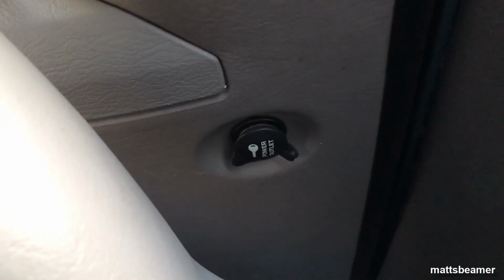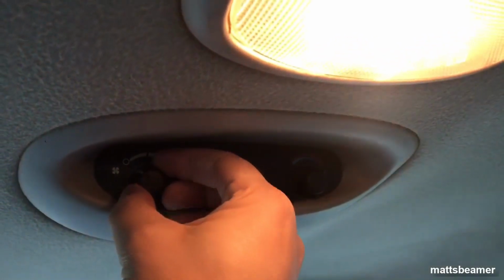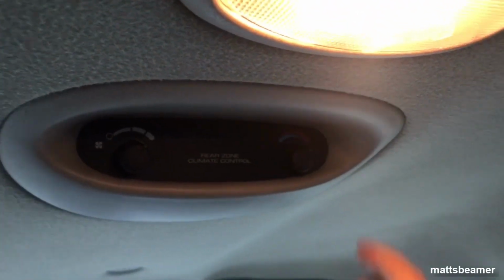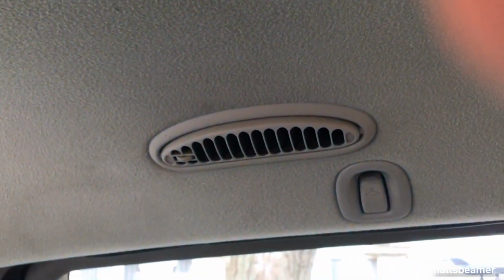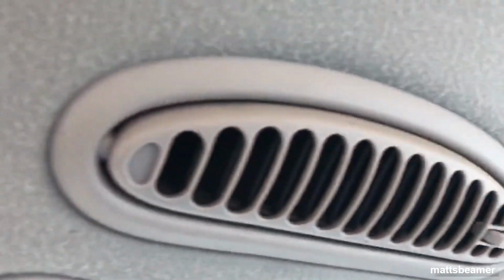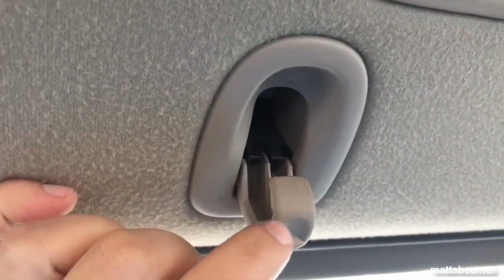Just here on the driver's side, you get a 12-volt power outlet. What I think is cool about this car though is just up here, you get a climate control for the rear. On the left, you have the fan speed, and to the right, you have the temperature control. Also, there is some lighting. Everybody sitting in the back of the car gets air vents above their head, and I believe that they each get pop-out hooks too to hang your coat up.